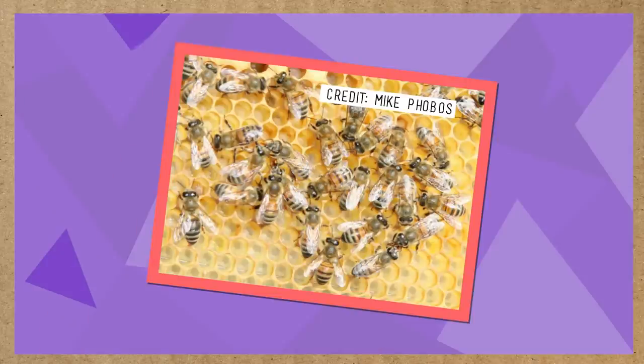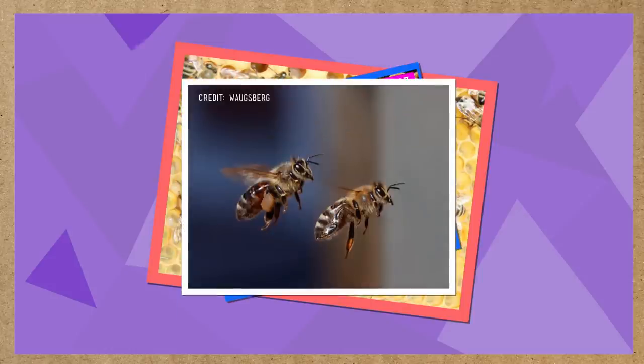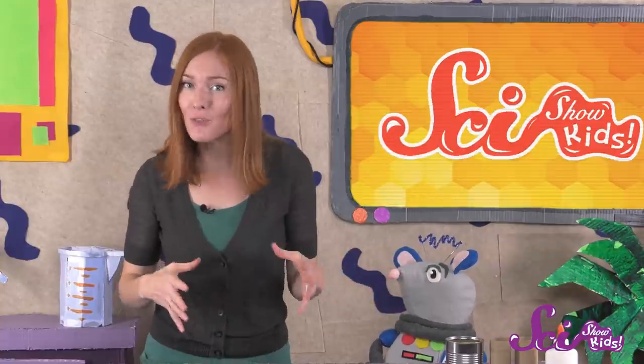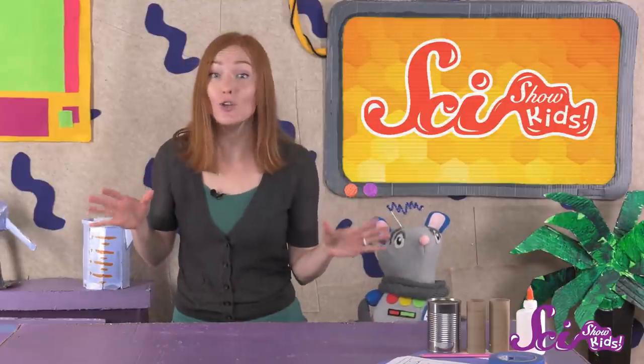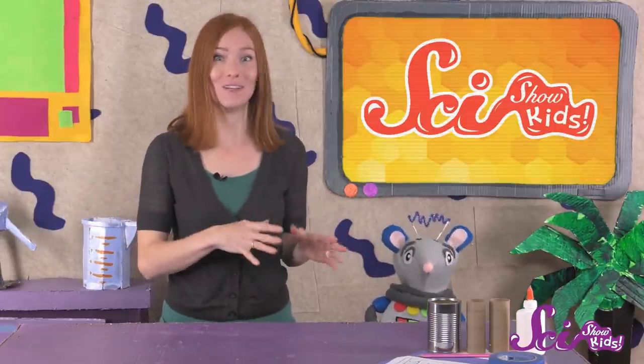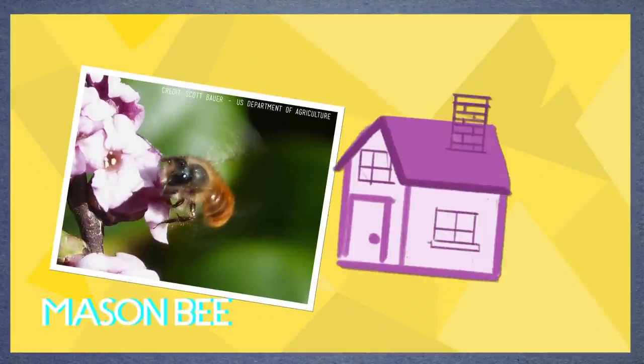A lot of bees do live in big hives like this. These hives have lots of bees working together to collect food and make more bees. These kinds of bees build their own homes out of the wax they make from honey. They lay their eggs in the hive to keep them safe. But there are also lots of bees that live on their own instead of in a big group in a hive. The mason bee is a type of bee that lives on its own, and that's the kind of bee we're building a house for.